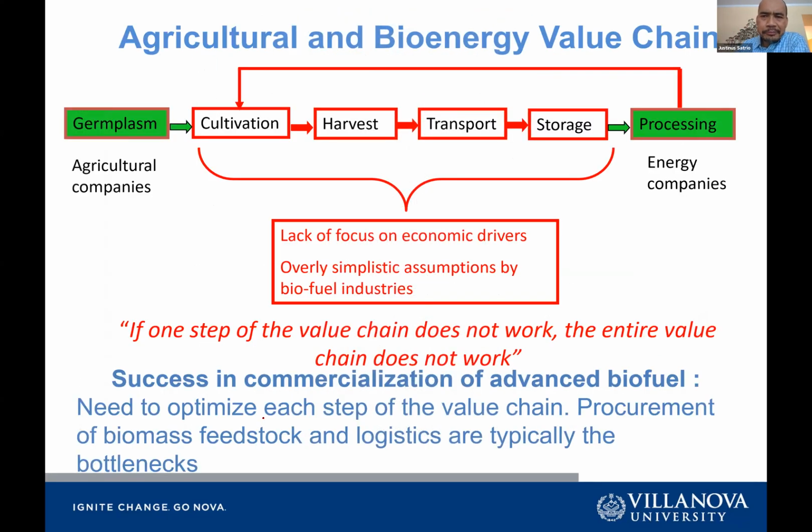The basic idea on the agriculture side is that the coffee you drink comes from a very long chain of processes. That is from the plantation, cultivation, and then the harvesting, transportation, storage, and processing. So in terms of sustainability and efficiency, all of this has to go hand in hand. Think about it like a chain: if one step of the value chain doesn't work, the entire value chain will not work. So we want to make sure that all those components of the value chain are equally strong and work together well.